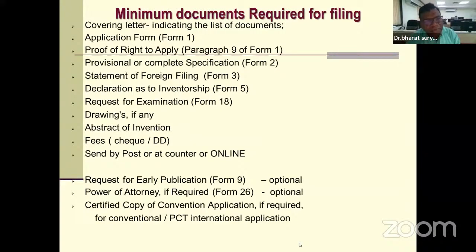Then, request for examination on form 18. Unless you request for examination, we never examine your application. Drawings, if any, and the abstract of the invention are required. The abstract of how you have produced it will be published digitally. Then if you are filing physically, pay the fees physically by cheque or DD. If you are filing online, you can pay the fees online also.